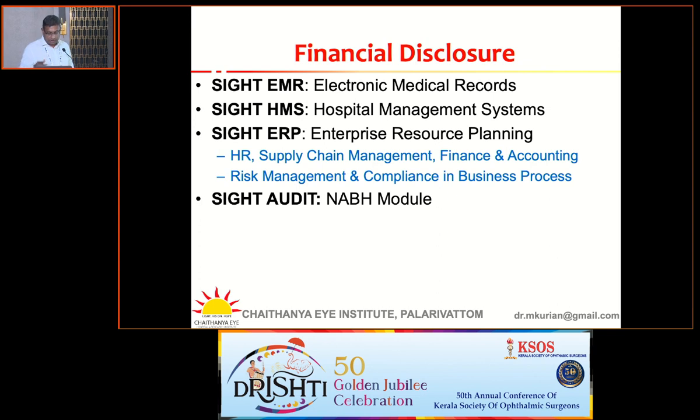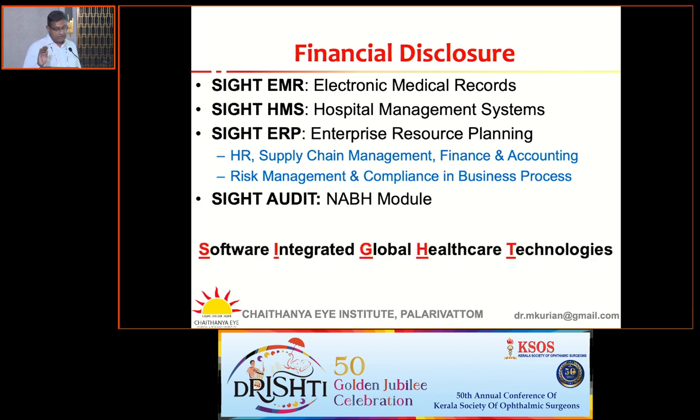My financial disclosure is that during 2 or 3 years of COVID, I had a lot of free time and helped build this EMR, which is called Site EMR. It came from a long frustration of 10 plus years of working with different types of EMRs at various prior hospitals. So it's got basic electronic medical records, which is just the patient record. You can have a larger hospital management system. The ERP is like everything that can be done in the hospital is done paperless. NABH module is available in Site, and Site is not only ophthalmology. It is also software integrated global healthcare technologies.